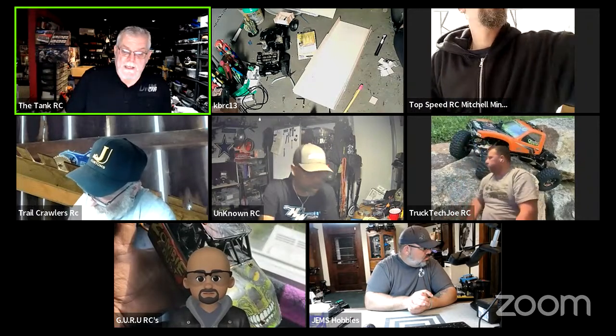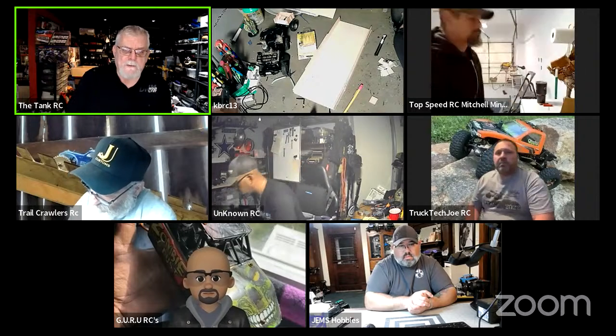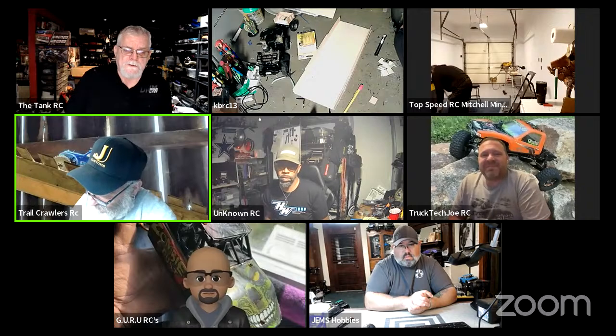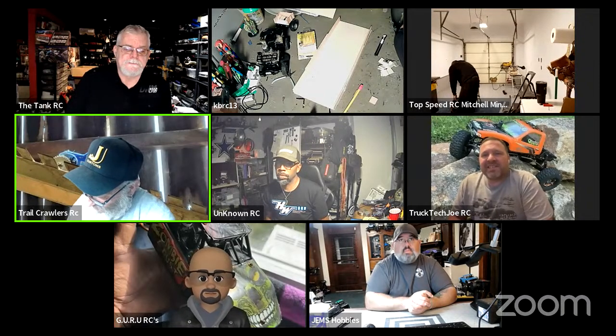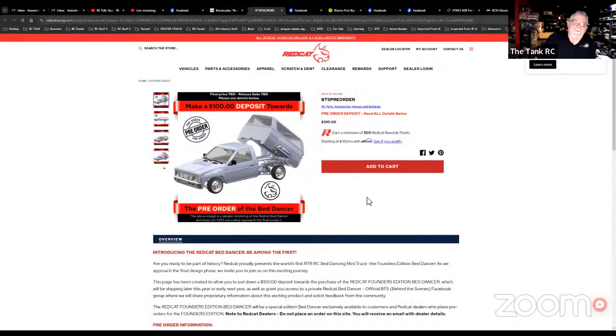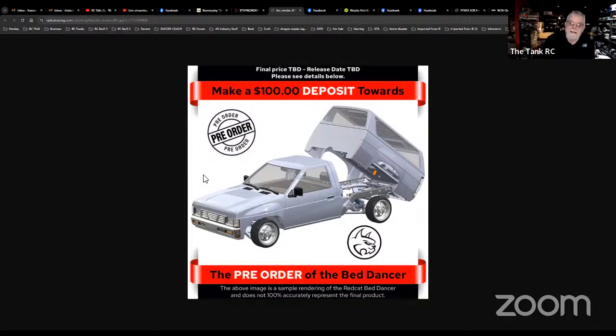But the first thing I wanted to talk about, which you guys probably don't care much about, but let's talk about it anyways. It is RC related. Oh boy, it's Red Cat. The dancing bed, the bed bouncer. Yeah, the dancing bed from Red Cat.